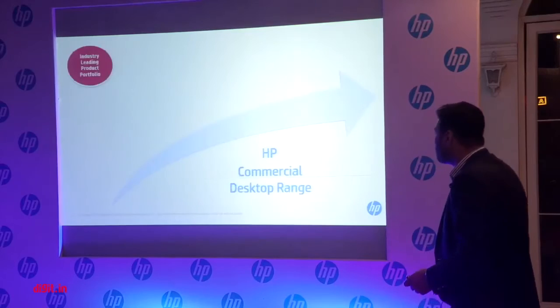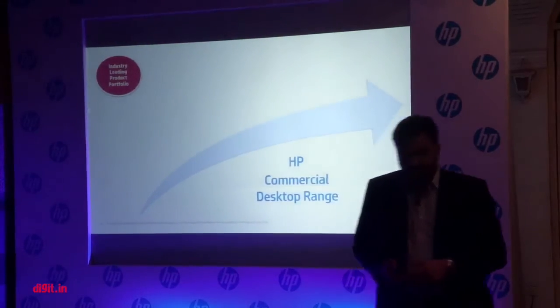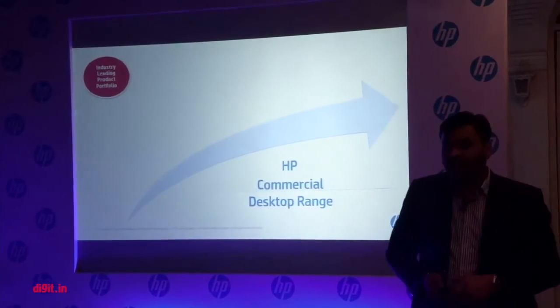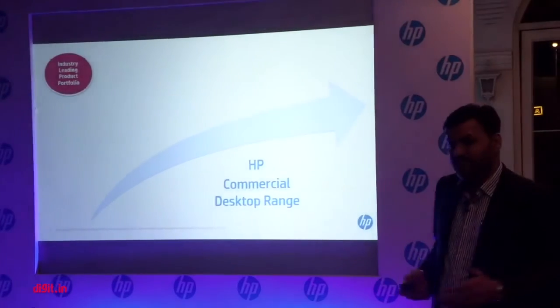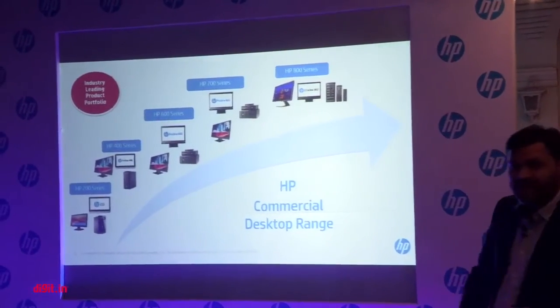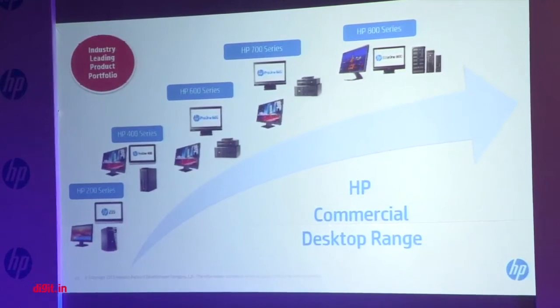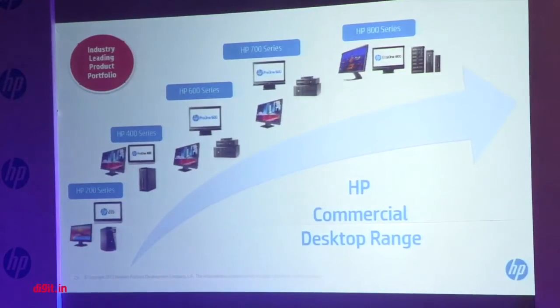Now, beyond notebooks, desktops are also a very important portfolio, and we do almost equal numbers there as in notebooks. So clearly a big portfolio on desktops too. From the 200 series to the 800 series, from an entry-level SOHO customer to the top end of the enterprise, we have different products to make sure that different needs of customers are taken care of.